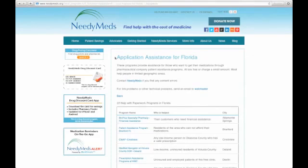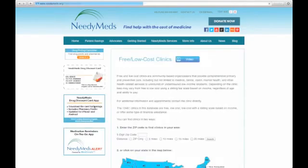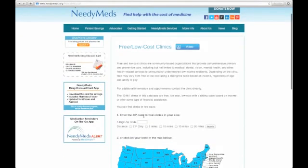Okay, back under patient savings, we're just going to keep going down these different categories. We get to free, low-cost sliding scale clinics. So currently we have over 13,000 clinics listed in our database. These are going to be facilities that we found that either offer their services free, low cost, or with a low cost of the sliding scale based on income, meaning they'll reduce their cost based on someone's income.